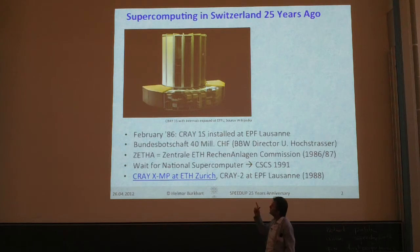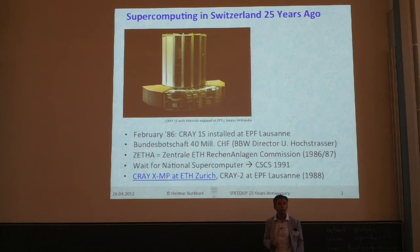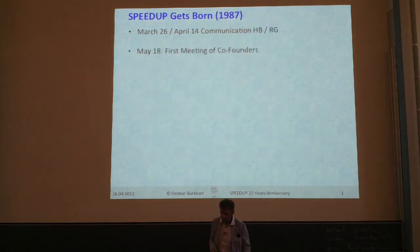With technology. And if you go to the web, you find material on Swiss TV. I will not show it here. There are two reports from 1988. One is Hans-Peter Lüthi, who was one of the committee members here: What is high-performance computing? And the other one is Karl-August Seter explaining the situation in Switzerland. So the National Supercomputer was solved. We got these intermediate solutions, and that was the background of SPEEDUP that got born.